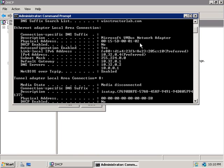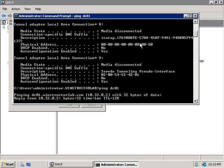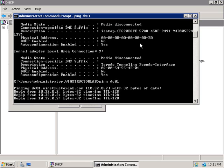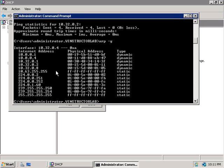But to get the MAC address of a different machine, which is most likely what you'll need to do, we can simply ping the target host first. So let's ping my domain controller here, which is DCO1, and hit enter. We can see it responded fine, and the IP address here is 10.32.0.2. So now we're going to type in arp -g and hit enter, and we're going to look for the IP address of 10.32.0.2, and right here we can see the MAC address for DCO1.